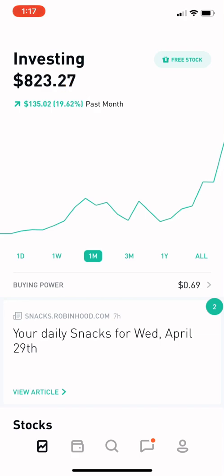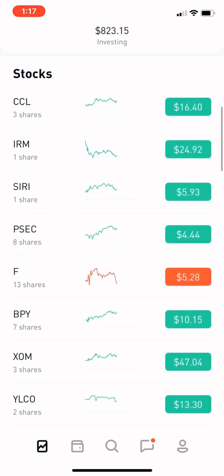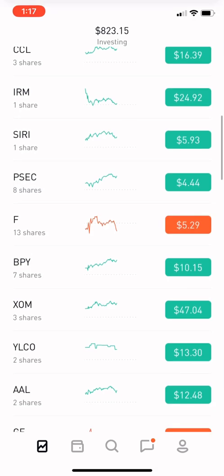Now that also depends on the stocks you pick, the time of year, and everything. But during this coronavirus deal, I was noticing everything was going lower and lower and lower than it has for years in some cases. So I was able to get into some of them. I can kind of show you the ones I have here.